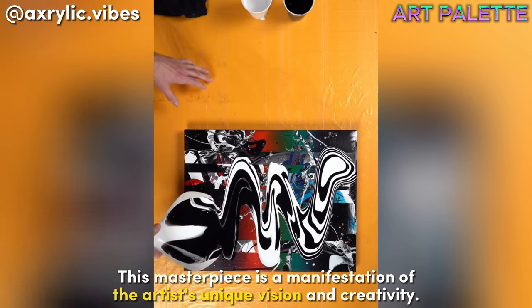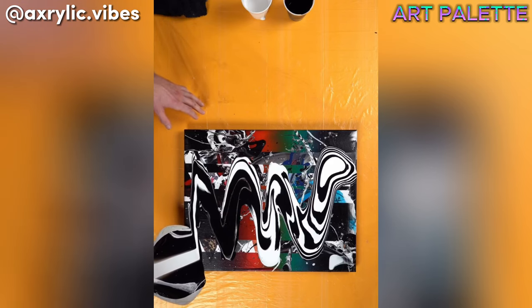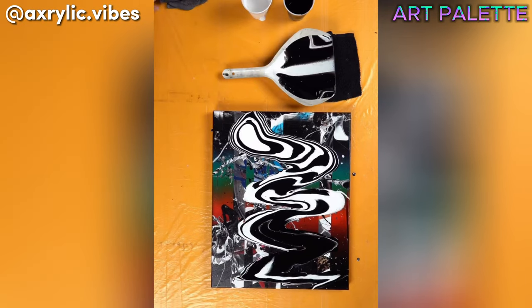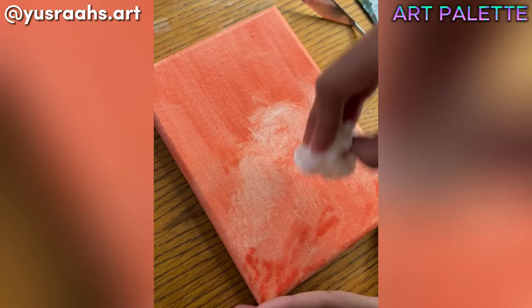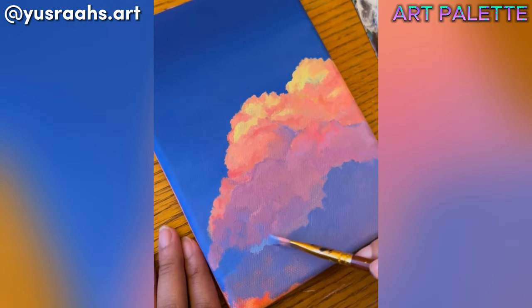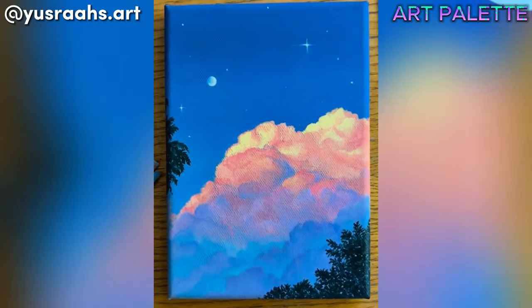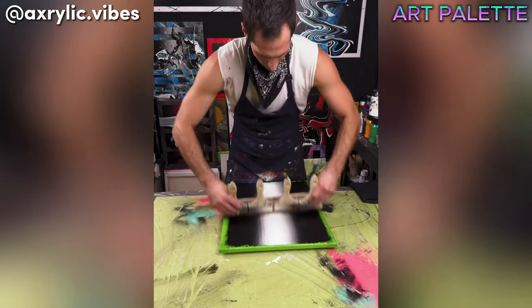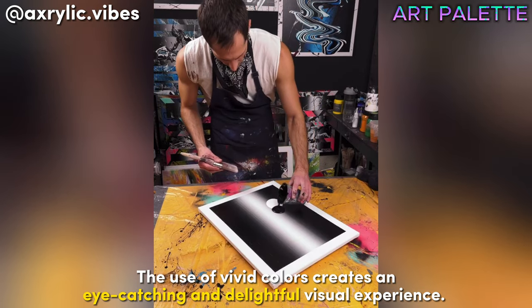This masterpiece is a manifestation of the artist's unique vision and creativity. The use of vivid colors creates an eye-catching and delightful visual experience.